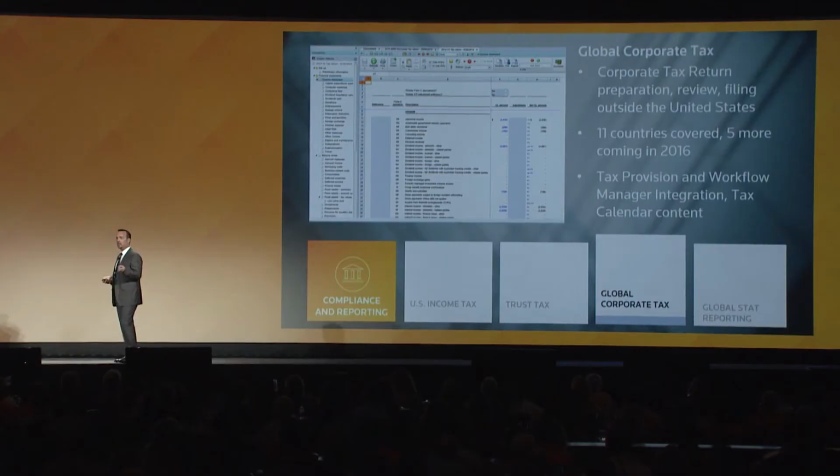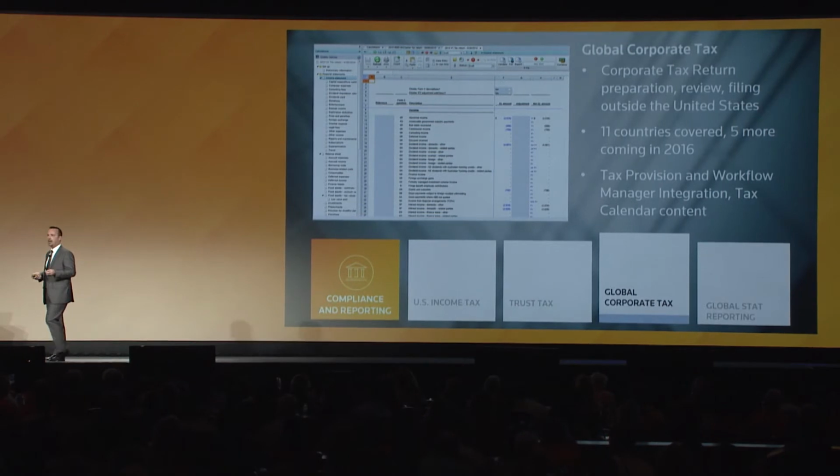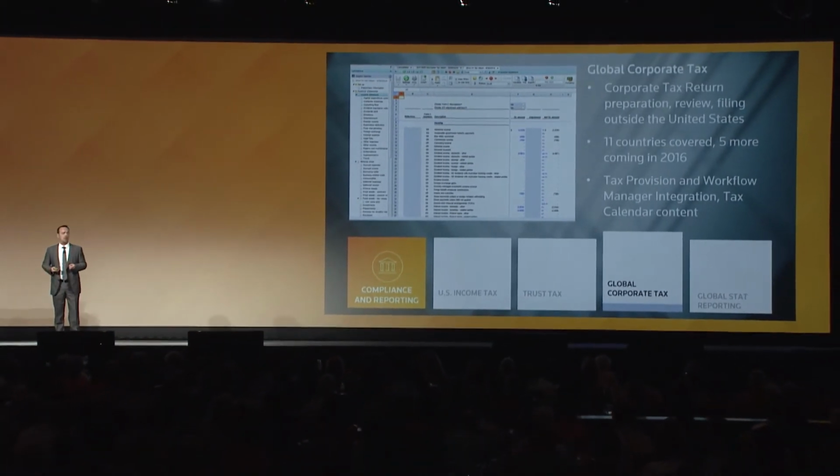And it's not enough just to provide corporate tax return software in these countries. We're also integrating it with tax provision, which we did this year, so that you can do a global return to provision. We've also added the statutory due date content to tax calendar so that you have all of the due dates right there with your solution. And we've also integrated it with workflow so that you can complete tasks from within the corporate tax product without even breaking stride, by checking them off right within the product. So it's really exciting times for us on the corporate tax front as we expand rapidly around the globe.